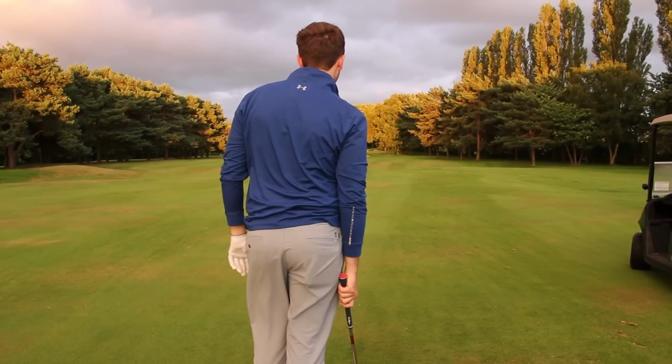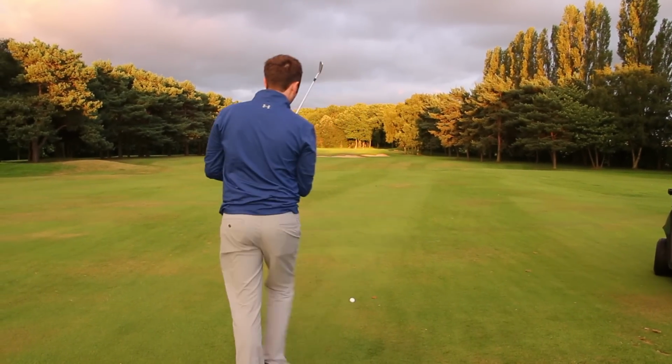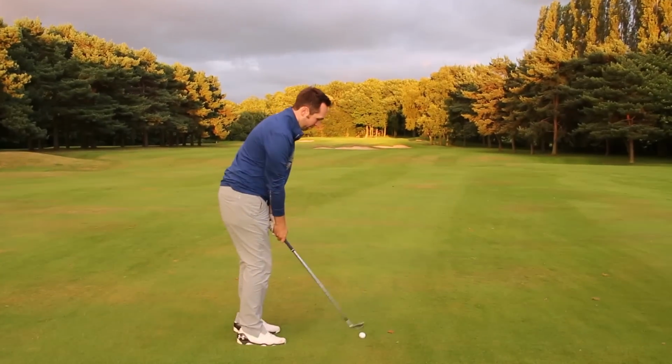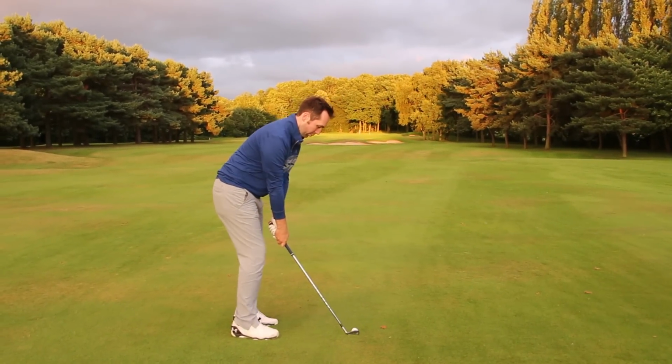Absolutely. Guys, look at the way this hole is framed, and just look at the backdrop. If you've not played golf in England on a summer's evening, it's really good, as long as it's not raining.